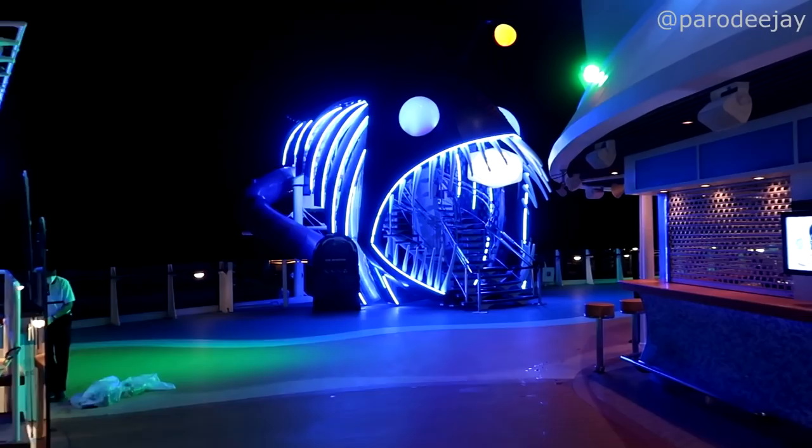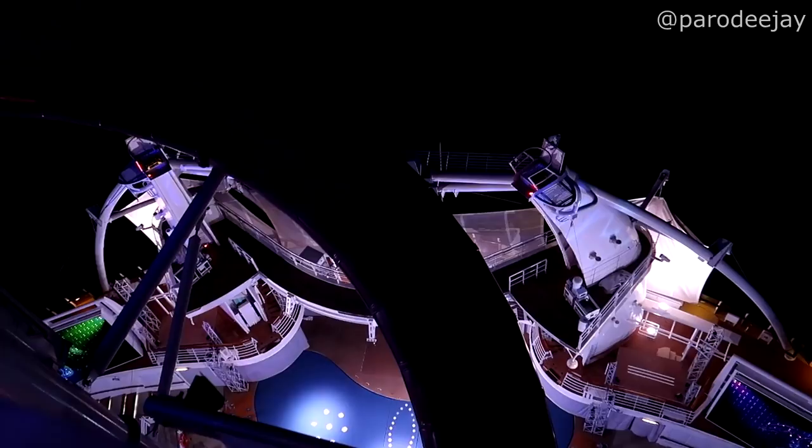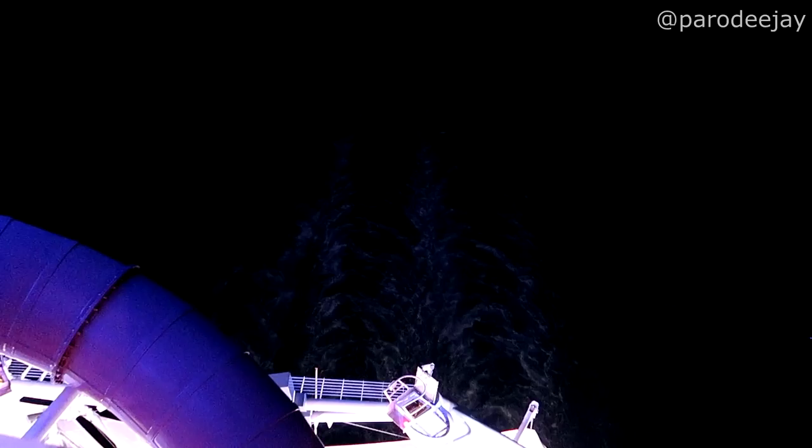Oh, that's cool. Look at that big fishy thing. Well, we found the back of the ship. Well, we're not really going to see. Well, we can see the wake with our eyeballs. Oh, there it is. Can you see it? Yep, camera's like, look at that.